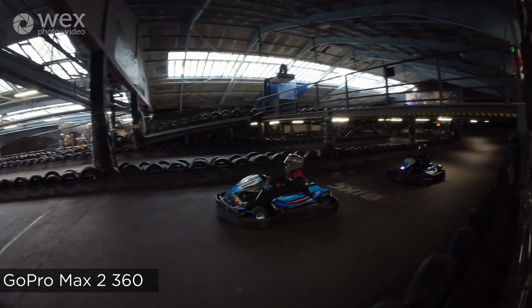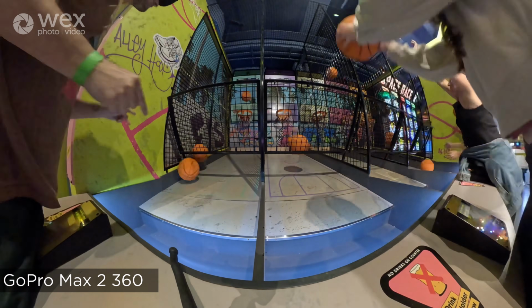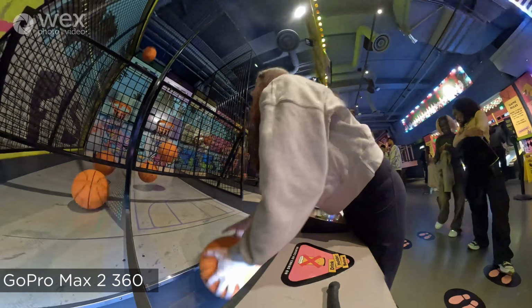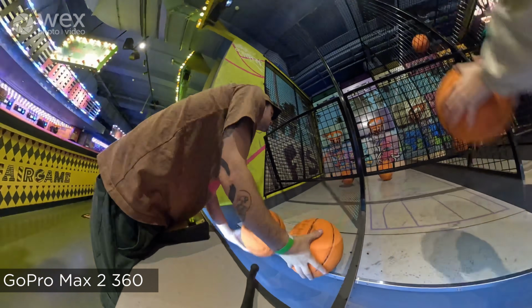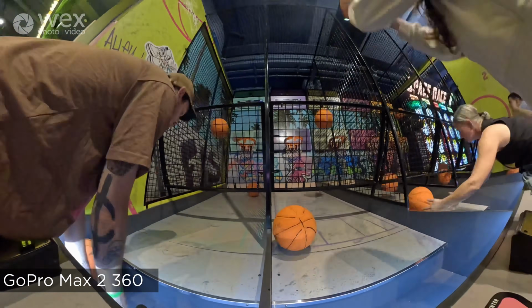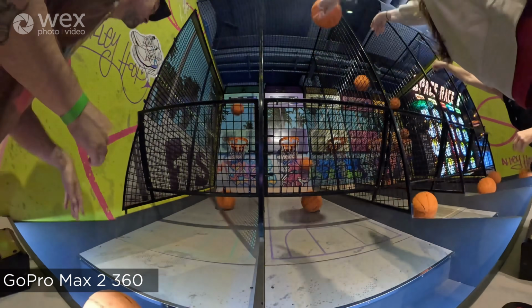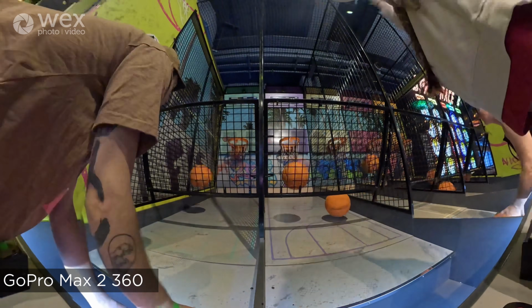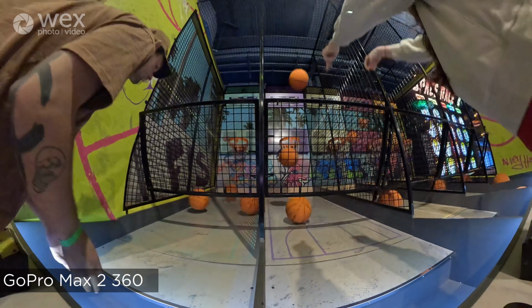The other thing I also want to caveat is that when we were in the arcade, you might notice a lot of flicker on the footage, and that's because the camera was automatically set to NTSC, so it was running at 30p. Of course, the lights here in the UK run at 50 Hertz, which therefore means that's the reason we shoot 25. That's not going to be a worry with the actual camera.